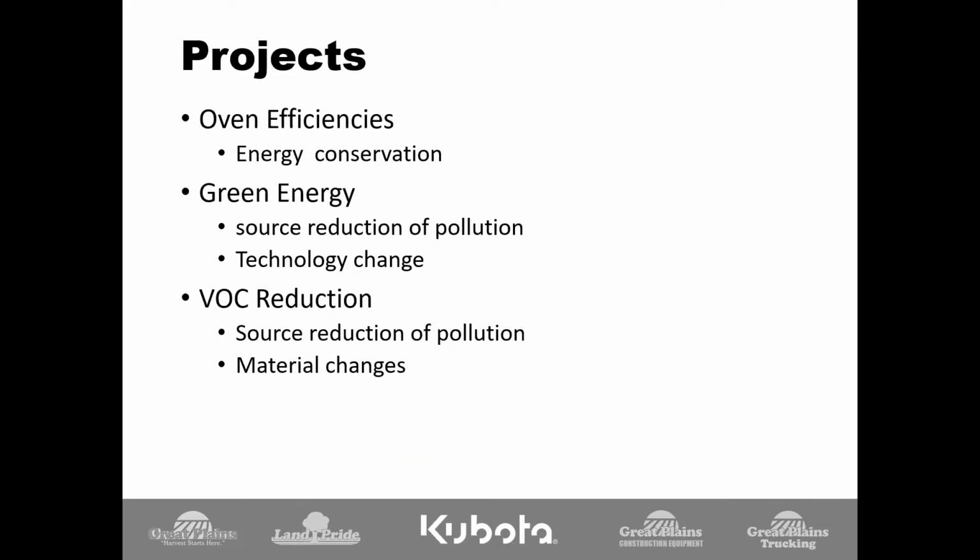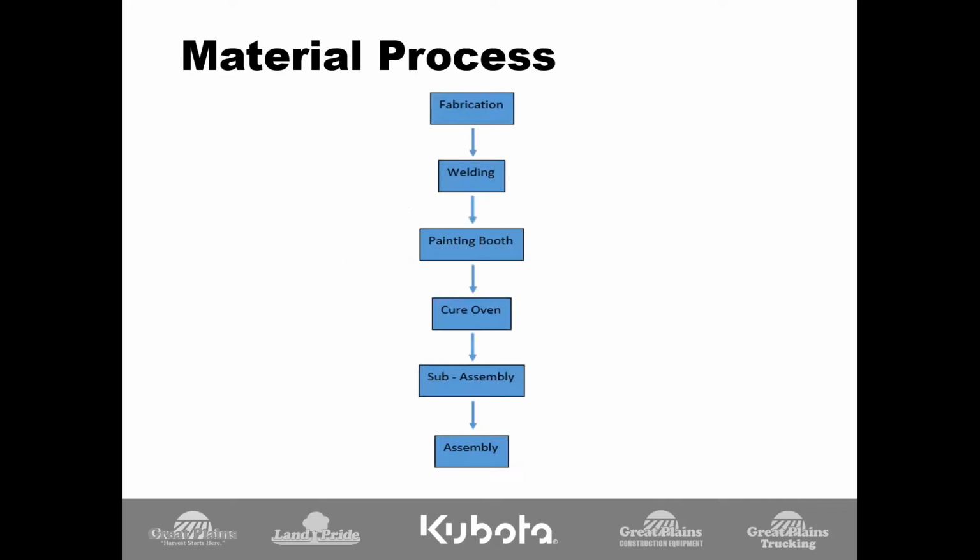So the 3 projects that I was given to work on this summer are oven efficiencies, which deals with energy conservation, green energy, which deals with source pollution reduction, as well as a technology change there. And then VOC reduction, which also deals with source reduction of pollution and with some material change.